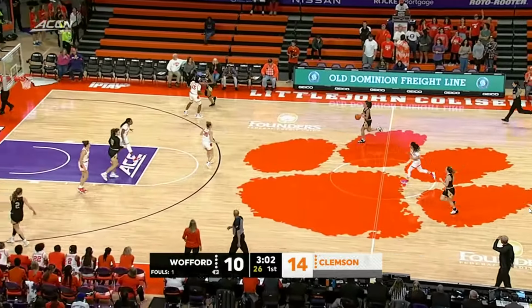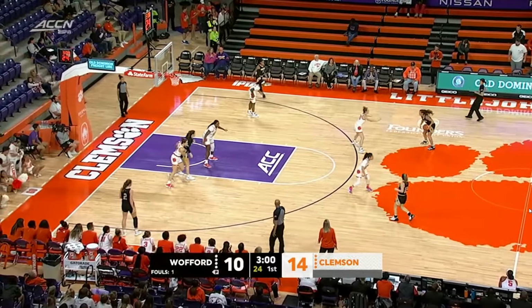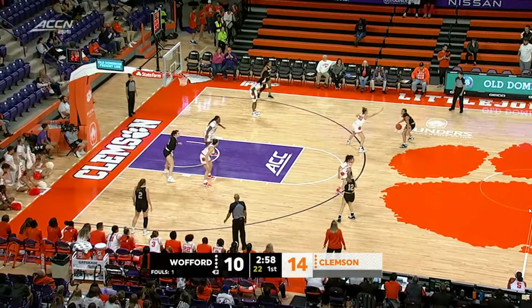Biggest lead of the game for either club. 4 points. Actually, excuse me, Clemson led at 9-3, so they led by 6. Under 3 to go and a 14-10 Clemson lead. Clemson in their man-to-man, switching anything guard to guard. Carmen again driving, putting up the shot. No, Ott with a nice box out.